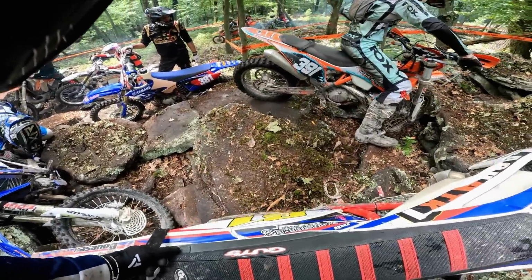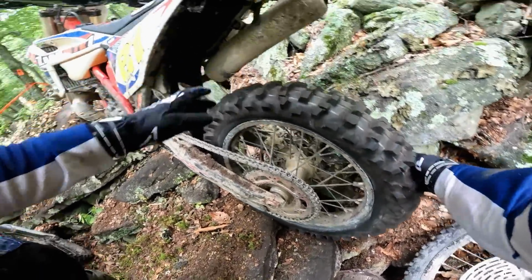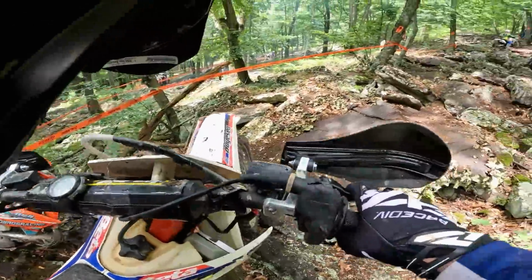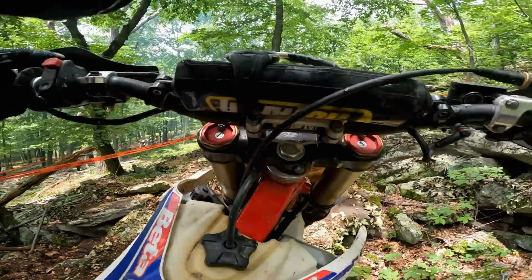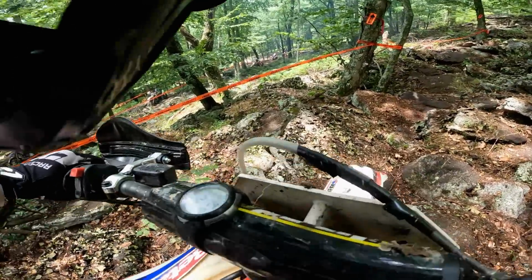Flat rock is so slick. And then my wheel got stuck. Look at that brake rotor caught under that rock. I couldn't get it out. Jeez. Had to pull it. Didn't sound good. I walked it across this flat rock. I didn't want to risk falling down to the left.